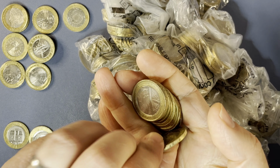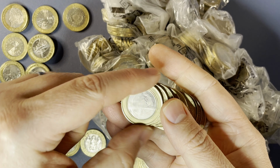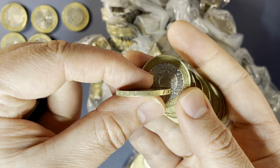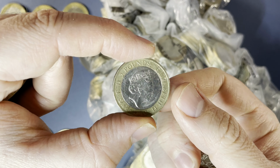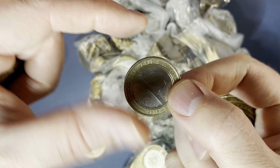Starting off this bag here with another World War I Army. Check the edge inscription. That's absolutely fine. And no rotation error on that one.